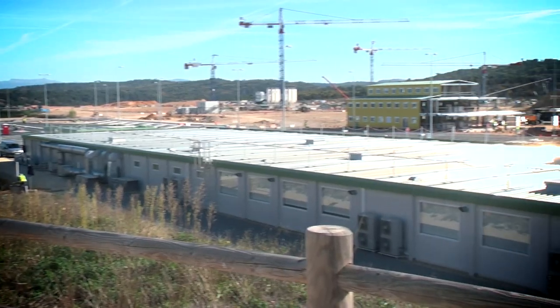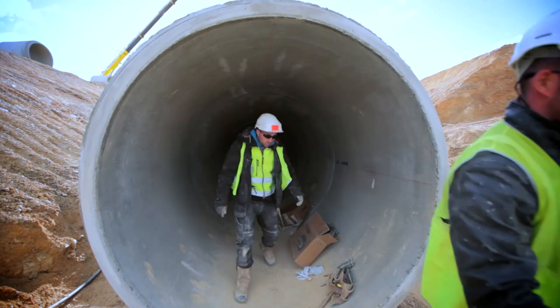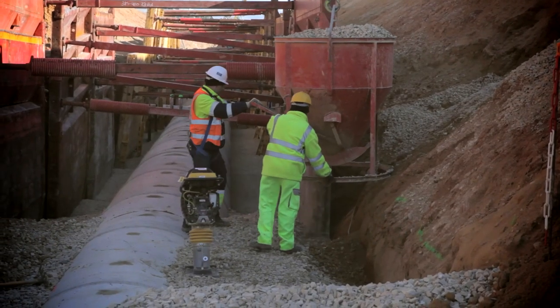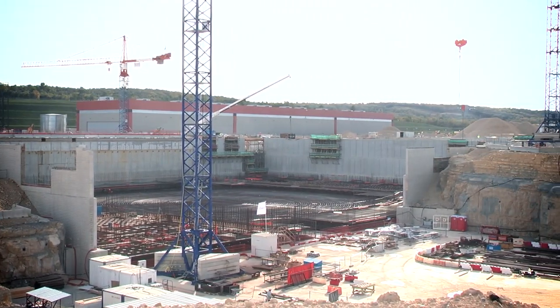ITER is being built on an elevated platform measuring the equivalent of 60 football fields. As you can see, a lot has happened since we launched the construction works in summer 2010. The main focus being the tokamak pits, the huge cavity that will soon house the machine.